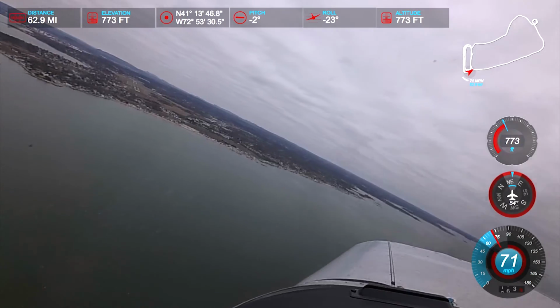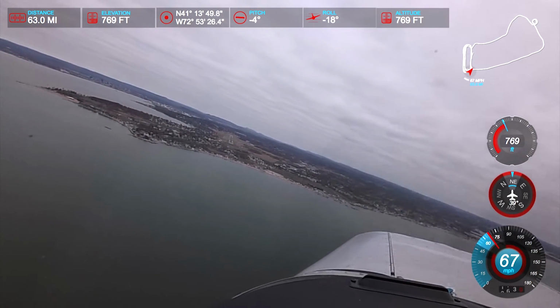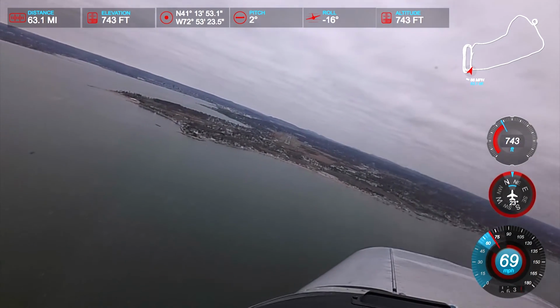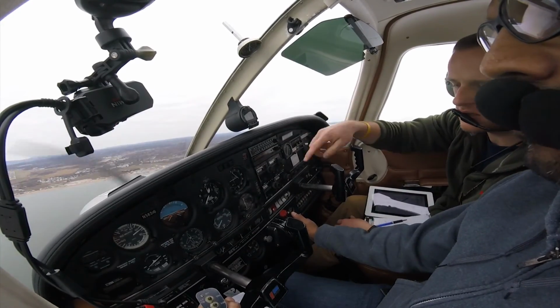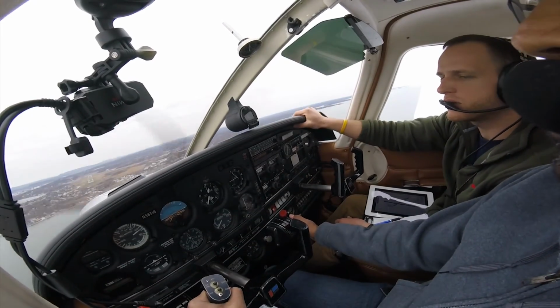And now you can pitch for 65. So reduce the power to 1700 and pitch down for 65 knots. Now 65, and there we go. Okay, now just hold it at 1700, 65 knots, and just glide it all the way to the runway. Like that.